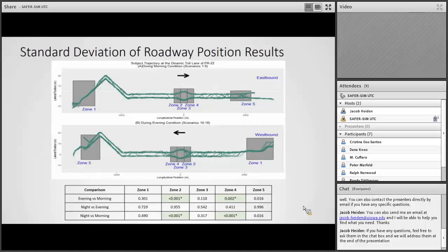So let me show you a couple of our results. First, looking at the standard deviation of roadway position, you can see the trajectories that the subject drivers used. And going eastbound, you can see that some of the subject drivers try to exit to the left. The signage indicated that the exit was to the right. And coming westbound, a similar situation happened. And we observed that kind of behavior also in the field. So what happens is that it creates a lot of confusion for the drivers, and if the bus is coming and trying to exit, it also creates a real hazard.